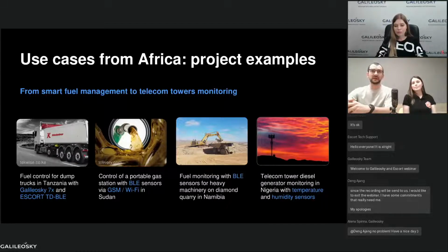They might be located in quite remote areas, and it would not be a good thing to find out that there is no fuel in the generator, that the telecommunication tower is down, and it's all due to simple fuel theft. So yeah, this project was also implemented by one of our partners with Galileosky trackers and ESCORT fuel and temperature humidity sensors. Good, very interesting. Thank you.